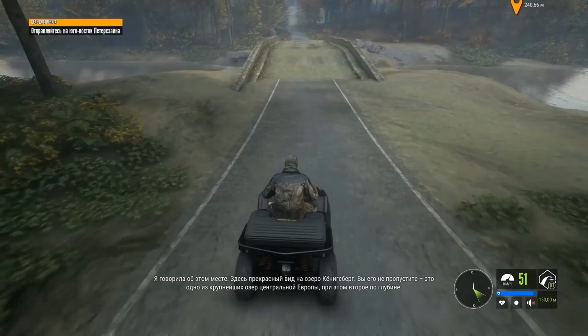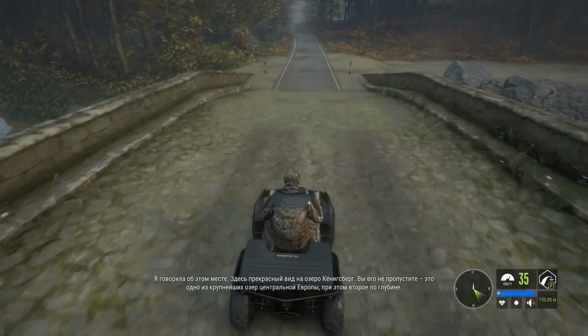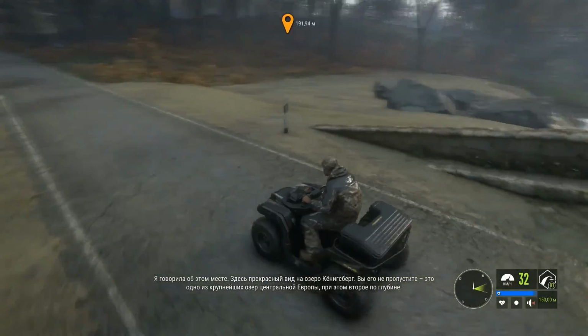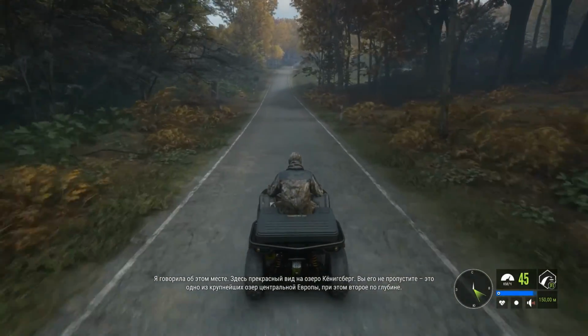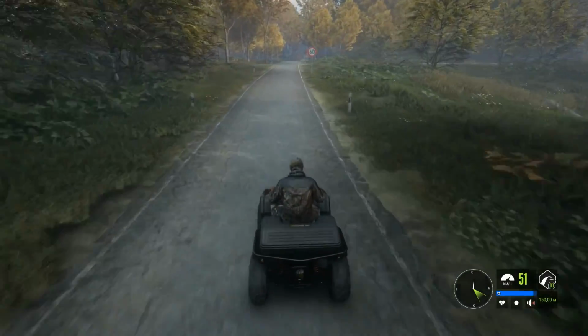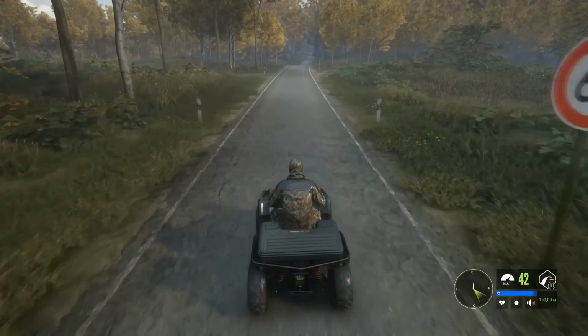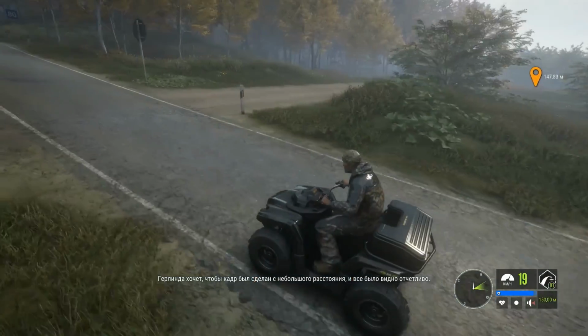This is the area I was talking about. You'll be able to get a great shot of Königsberg Lake here. It's hard to miss, since it's one of the largest lakes in Central Europe, and the second deepest. Gerlinde wants a fairly detailed shot, so make sure you're not too far away.